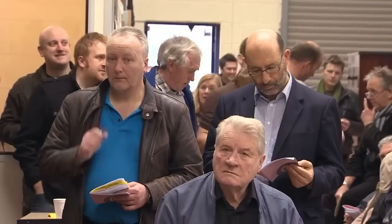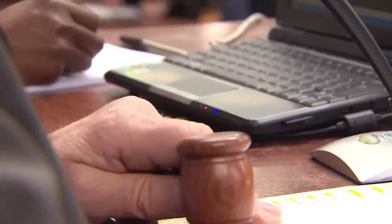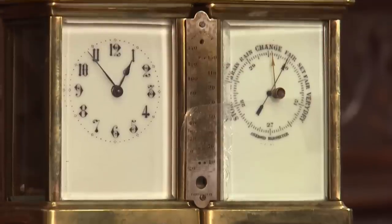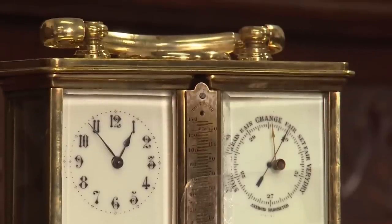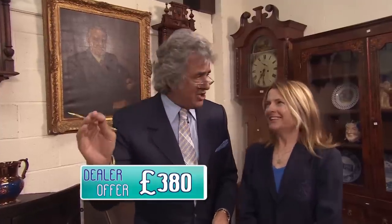Will the sun shine on Debbie at the auction? Let's find out. You brought along an Edwardian duo case carriage clock. One was the clock and one was the barometer. You turned down on the day from our dealer, James Lake, £380. Not a bad offer, you know. Yes, but I do think I could get a bit more. OK. Here it is now. Are we going to do better? Well, I hope so. It's a nice, collectible item.